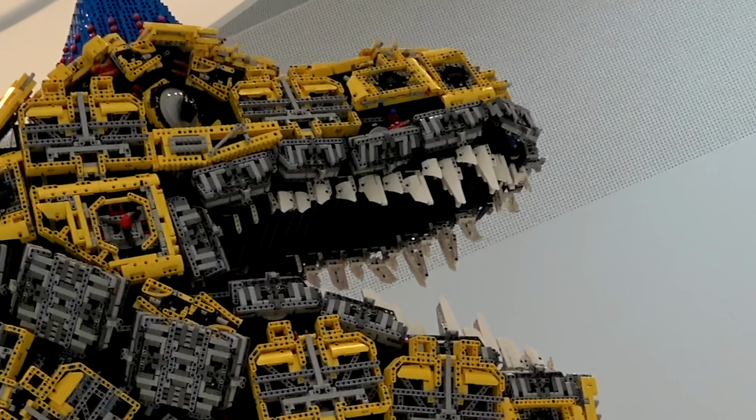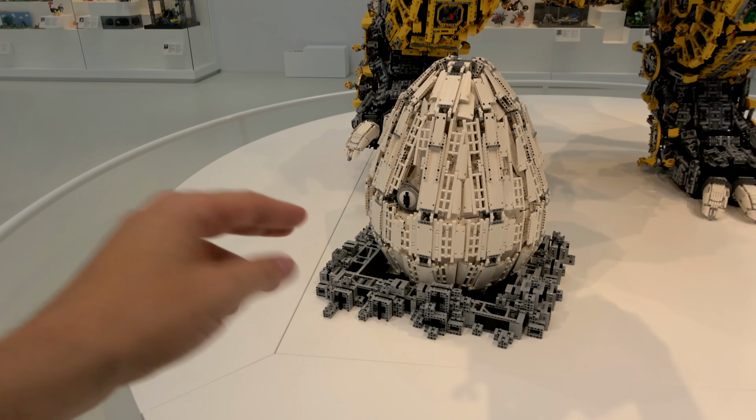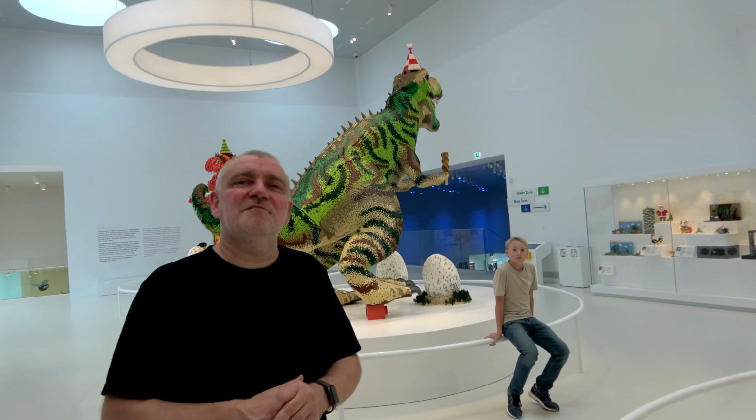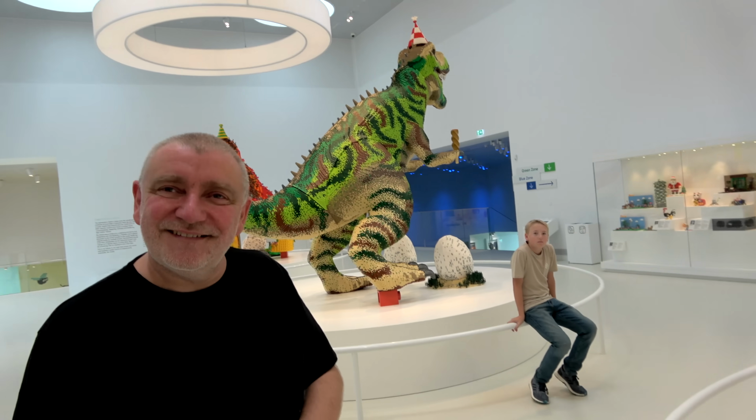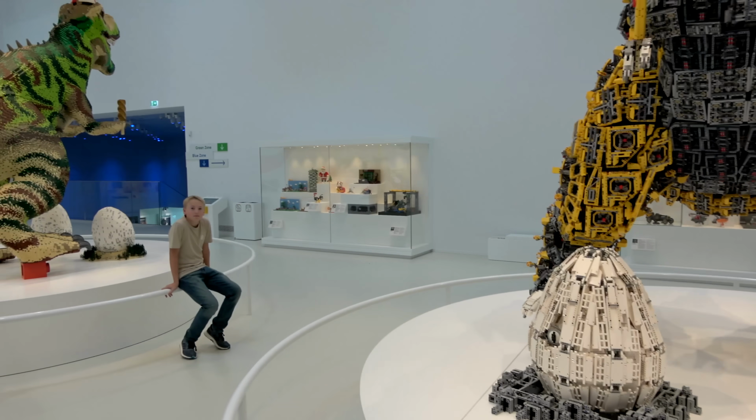The eyes, the teeth are so jagged and sharp. And I love how in each one of the eggs, you can see an eyeball from the baby sticking out. So at some point, some baby dinosaurs will appear. Oh yeah, okay. There's a real Easter egg for you.